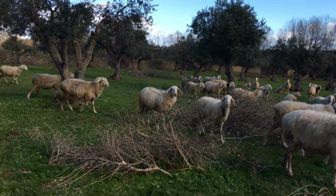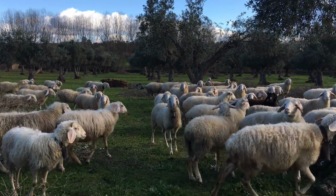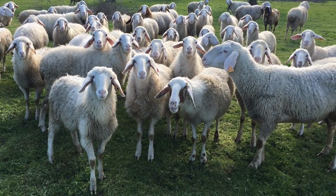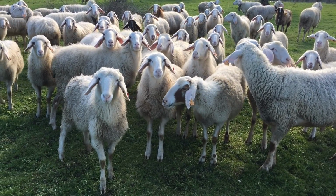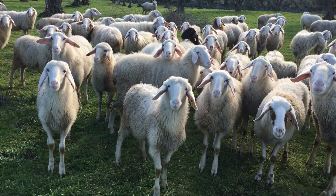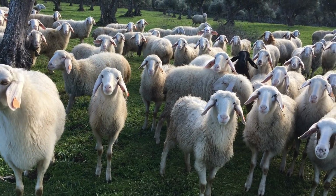Is this a traditional Portuguese breed of sheep? I see they're all coming to say hello to me. They're so nosy. Look, they're all coming to say hello.